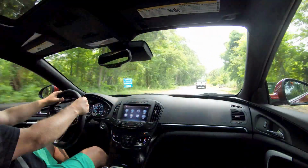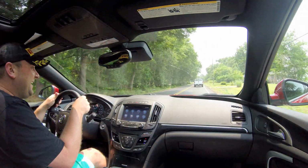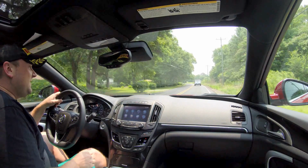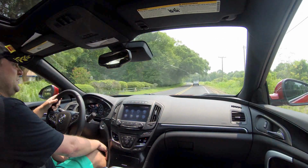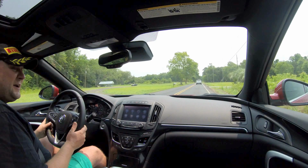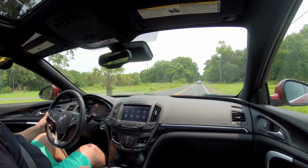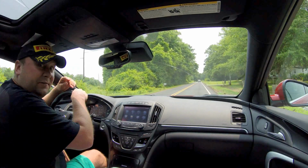It's actually just a really joyful and chuckable sports sedan in the grand tradition of the Audi S4 or Subaru Legacy GT. I mean, those types of all-wheel drive, mature luxury rally rockets, if you want to call it that. I think one of the biggest competitors for the Regal GS, now that we're calling it a luxury rally rocket, would be the new Volkswagen Golf R.